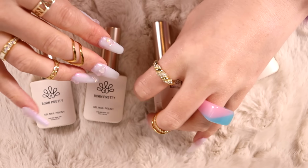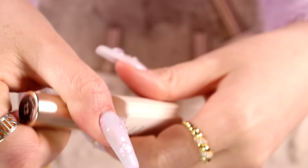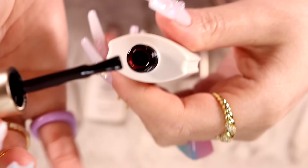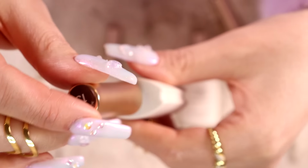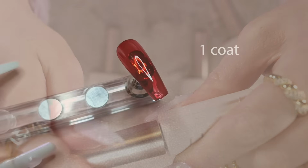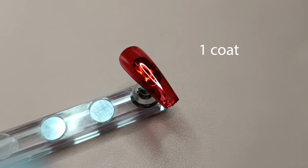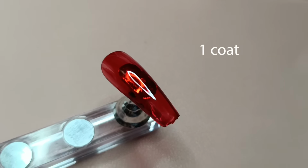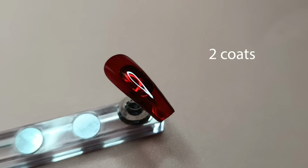And then milky jelly number 13. This is maybe the one I'm most excited to see swatched out. This is blood red. I think either it will look just normal, like just a red polish, or it's going to look so cool, very vampy. Blood red, but... So yeah, milky jelly number 13. Is it just going to look dark, or is it going to look vampy? I hope it looks vampy.